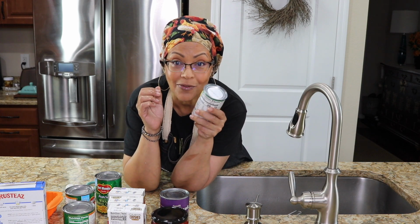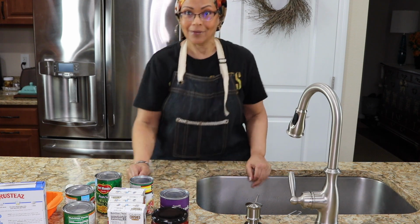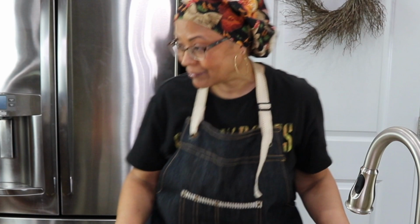You can get really sick from that and also from rodent droppings or whatever. Just wash your cans, that's all. It's your health, it's your health. Wash your stuff, people, please.